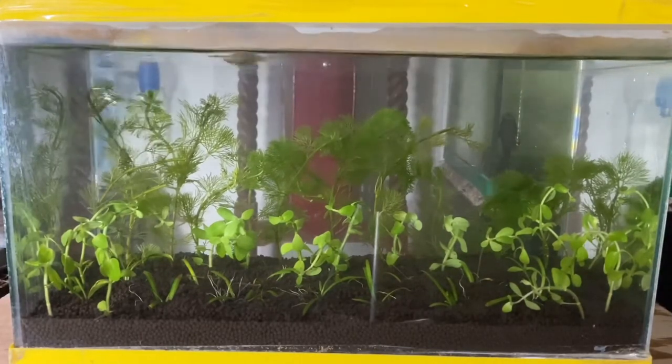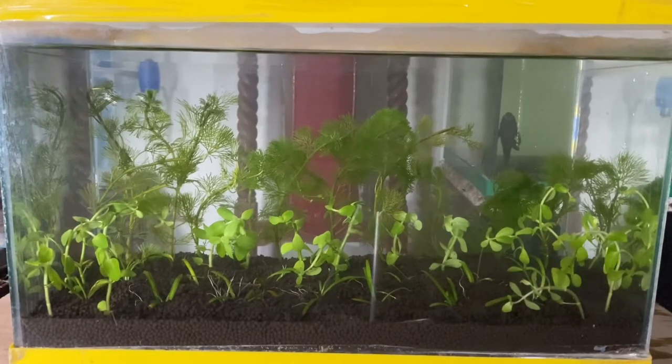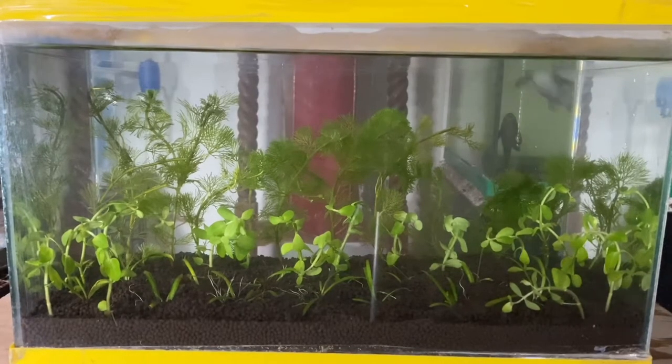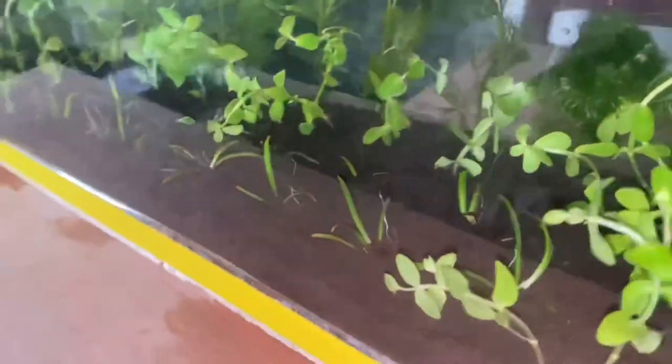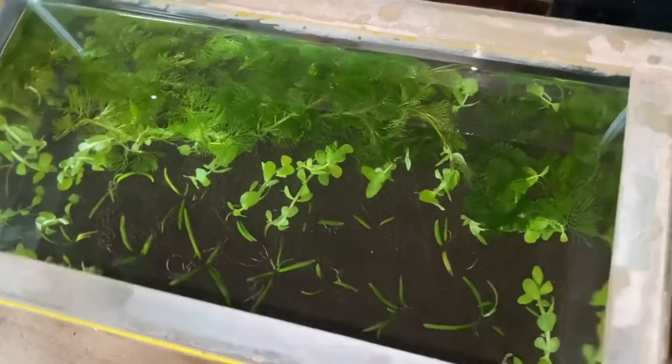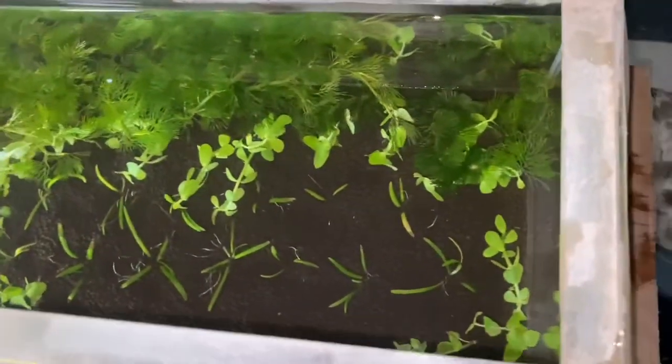As mentioned earlier, Moneywort and Lemon Bacopa look the same except for their stem. Moneywort have a smooth stem while Lemon Bacopa have small hair-like from its stem, and the smell of Lemon Bacopa is almost the same as mint while Moneywort doesn't have any smell at all. This is the finished look of our tank.